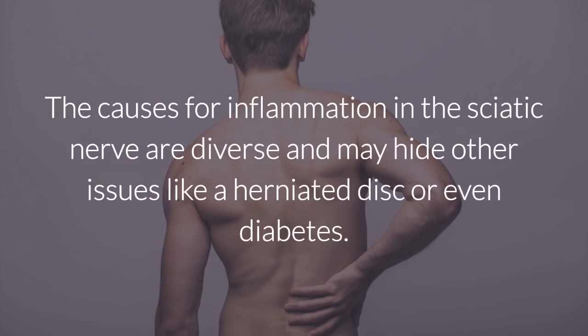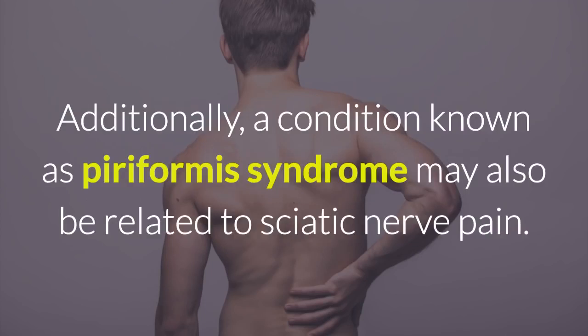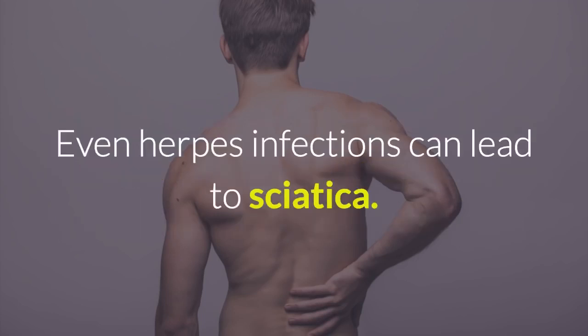The causes for inflammation in the sciatic nerve are diverse and may hide other issues like a herniated disc or even diabetes. Additionally, a condition known as piriformis syndrome may also be related to sciatic nerve pain. Even herpes infections can lead to sciatica.